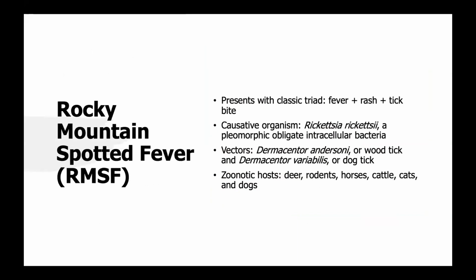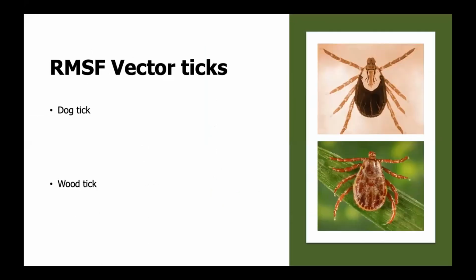So classic triad of fever plus. A lot of these tick-borne illnesses were super tough during COVID times because everyone had fever plus. We kind of talked about earlier, the dog tick and the wood tick are your two vectors for Rocky Mountain spotted fever.